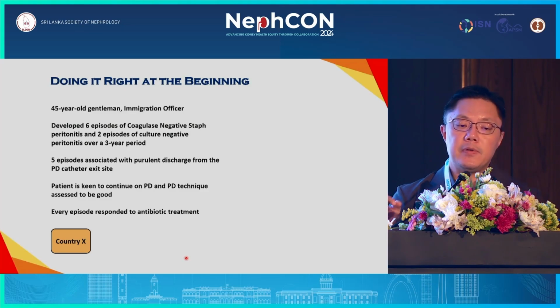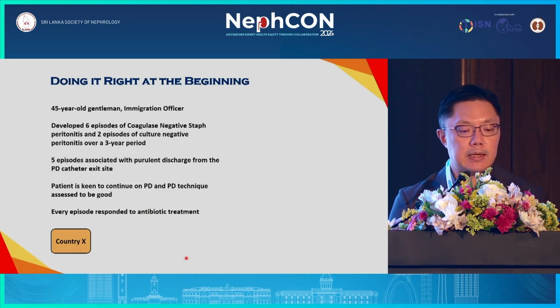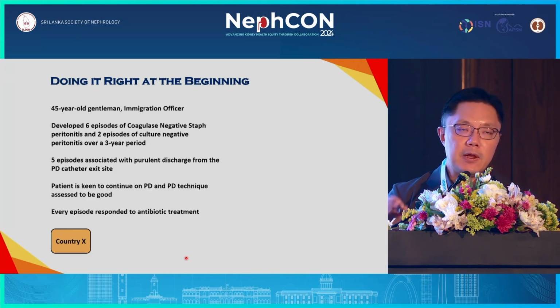And this is a 45-year-old gentleman who's an immigration officer. He developed 6 episodes of coagulase-negative Staphylococcus peritonitis and 2 episodes of culture-negative peritonitis just over a 3-year period. 5 of the episodes were associated with purulent discharge from the PD catheter exit site. And the patient is extremely keen to continue on PD. I will tell you that once you put a patient on PD, very few of them will want to be changed to hemodialysis. And the PD technique was assessed to be very, very good. And every episode responded to antibiotic treatment.